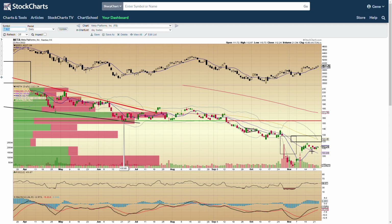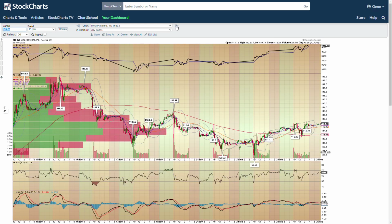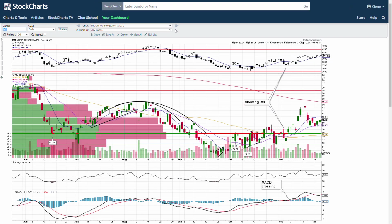Meta. So Meta's below your short-term moving averages there. Need to get back above that 9 to go long. 15-minute chart's a little choppy.